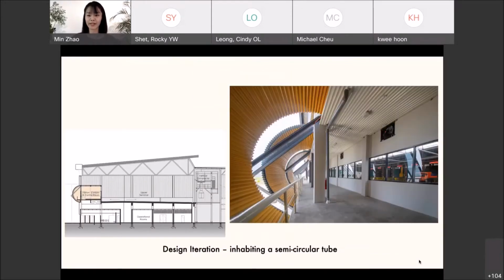Now, as you progress along the corridor, you come to a place where the corridor is widened, and you can see that the circular tube is now being reduced to a semicircular tube. And on the right, the views are geared towards the top terminal of the waste transfer station. And there you can see how the waste trucks dispose the waste and the compactor in action.